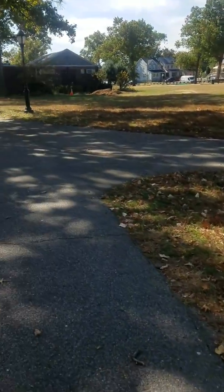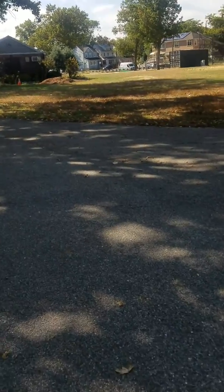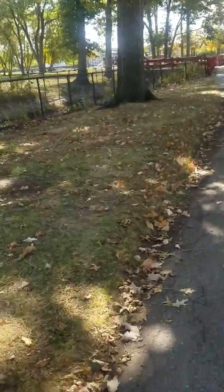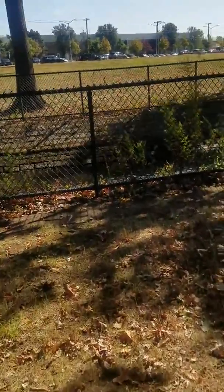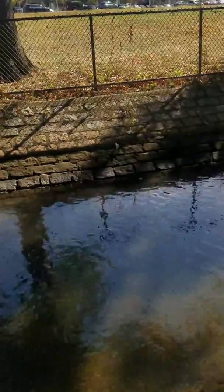Where did we see that crab though, Mom? Right around here somewhere. Okay, can we go see if we see something cool in there? Let's go check it out. The last time we were out here, we actually did see a dead crab in the water. It was a little white crab.